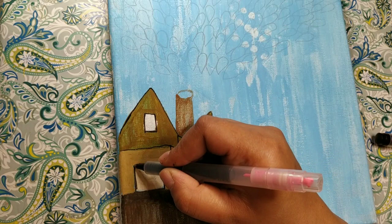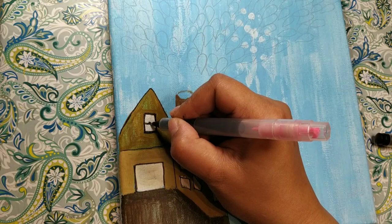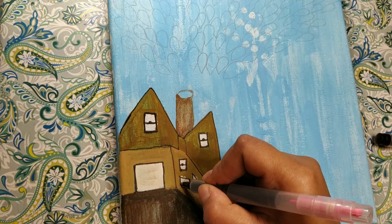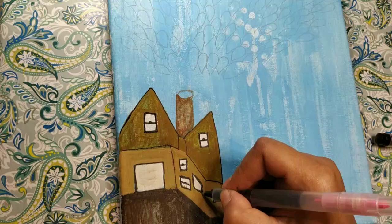Okay, so once the outline is done, we will now be making the inside designs. So I'm just once more doing it thick, and this is the window. So the middle part is the window shutter. Remember how we have on our windows these kind of shutter? The same we are doing it here. So outline it thick. So you can actually use your thick sketch pen to do this part. So the windows are done.